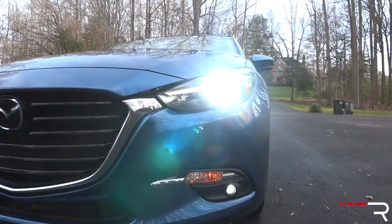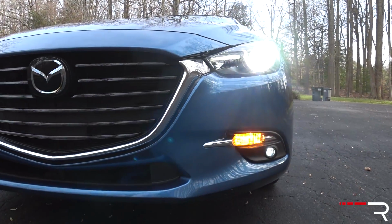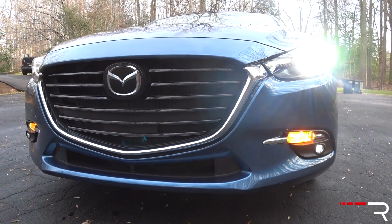Now, as with all of my Redline First Impression videos, I'm going to talk about the top 5 things that I dislike and the top 5 things that I like about this 2017 Mazda 3. So starting with the dislikes, number 5. Mazda only offers LED headlights with LED daytime running lights on the top trim, and you have to get a premium equipment package to get it.